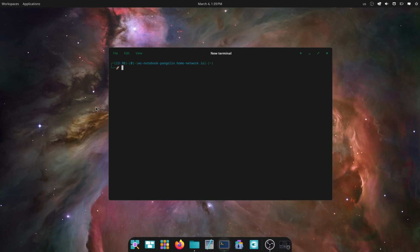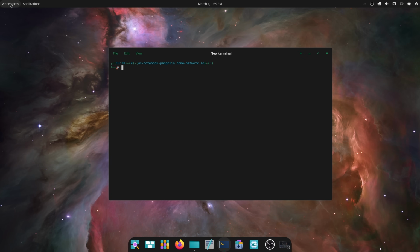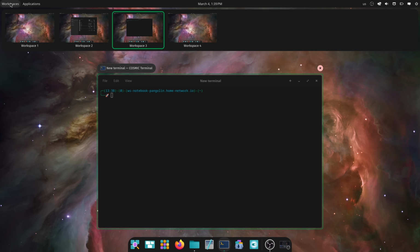Now, one thing that you'll notice is that there's not really much in the way of animations in this desktop environment. So if I click on workspaces, you'll see that it appears pretty much immediately. Now, the good thing about this is that it's very fast. I mean, it's just instantaneous. I click it and it's there. I would have liked to see a transition, and maybe we will see some animations in future versions. Again, I'm not going to judge this too harshly, considering that it's just an alpha.